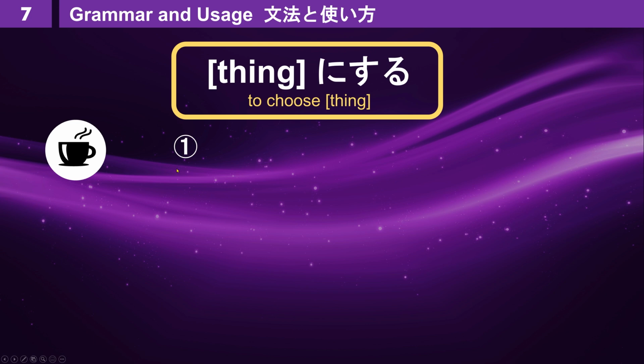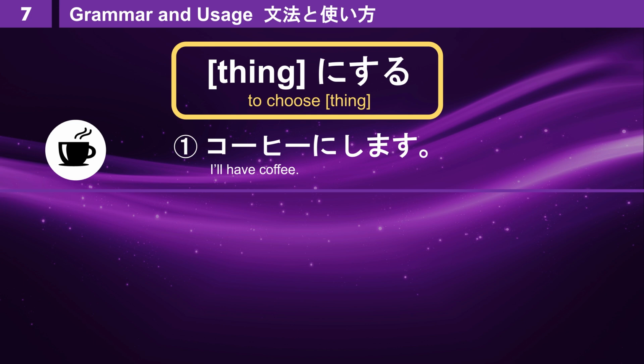コーヒーにします。Okay. I'll have coffee. I choose the coffee. I'll take the coffee. Whatever makes sense, whatever sounds natural in English is what you go with, okay? All right. Having fun? We having fun?